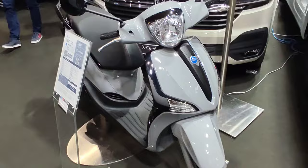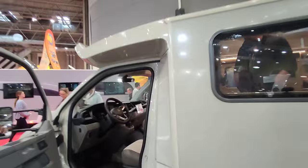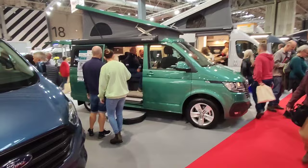It's a nice looking caravan. Nice pattern on the side. Back end, that looks nice. Mexican sunset. Weird looking van. Very square at the back. Massive pop top. Look in the cab. Automatic. So these are more camper van size vans. The Westphalia.